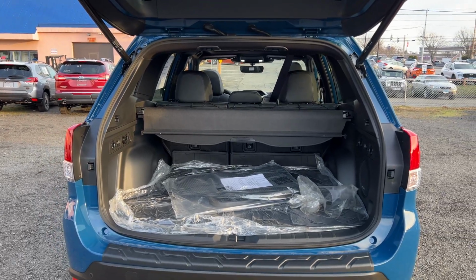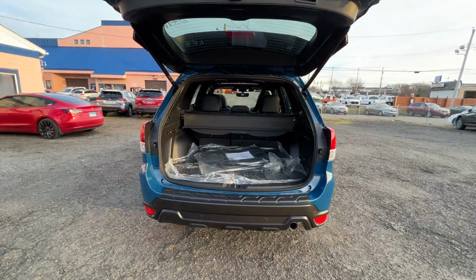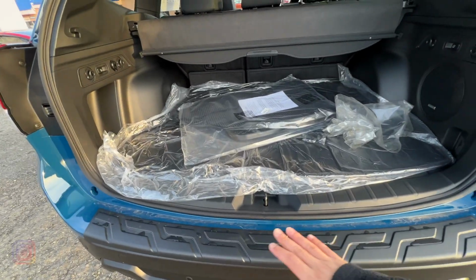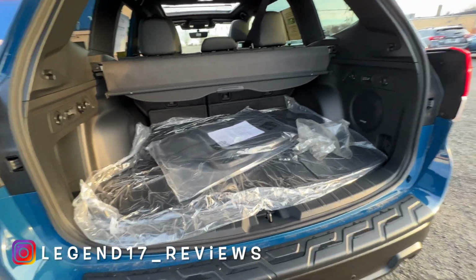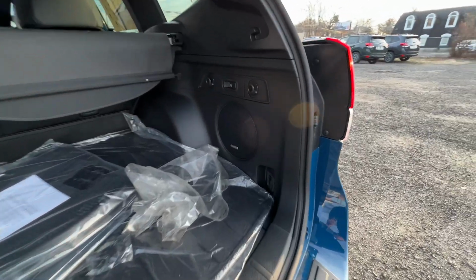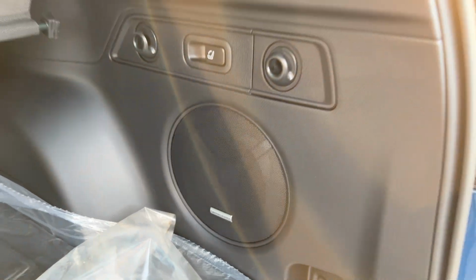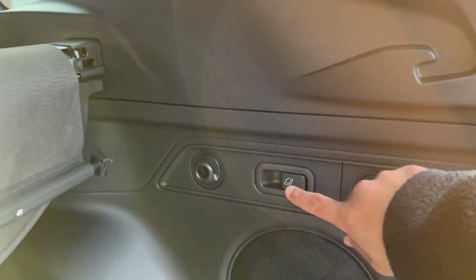The opening is massive on this Forester, and getting things in and out is very easy. So this is basically waist level, so very easy to get things in and out. And it does have the Harman Kardon sound system. This is part of a package, and you could drop the seats down from this button or switch.